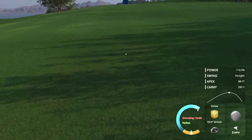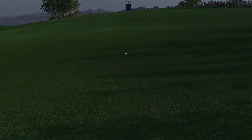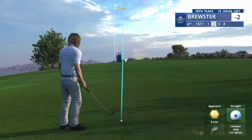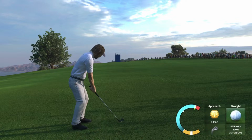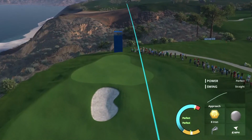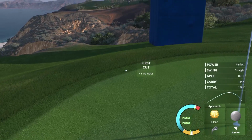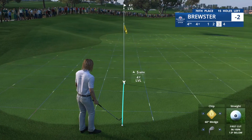And no issues there. Good tee shot in the short grass. Down on the course, let's check in with Notah Begay at the third. 157 yards left, pin in the back. Frank, it landed on the green. It was never going to stop. No, no chance.